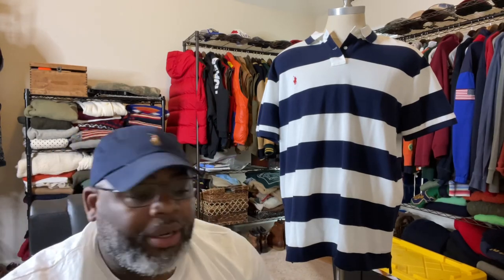A1. Also, I copped another grill. I'm not gonna lie. I copped another grill. I copped it, but it's tucked off. Yeah. But we'll talk about it a little bit later on.